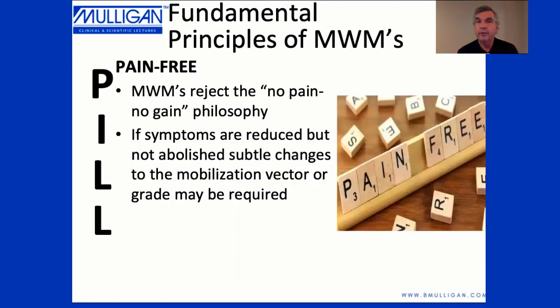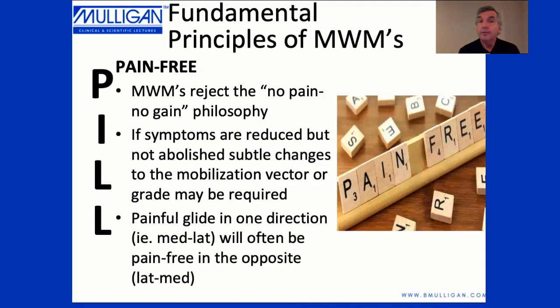Let's look at another acronym now, PILL. P stands for pain-free. Mulligan rejects this no pain, no gain philosophy. Now, if symptoms are reduced but not completely abolished, then again, often small little changes to that vector of the mobilization may render them completely pain-free. We'll often also find that a painful translatory glide in one direction, say medial to lateral, will often be pain-free in the exact opposite, say lateral to medial direction.